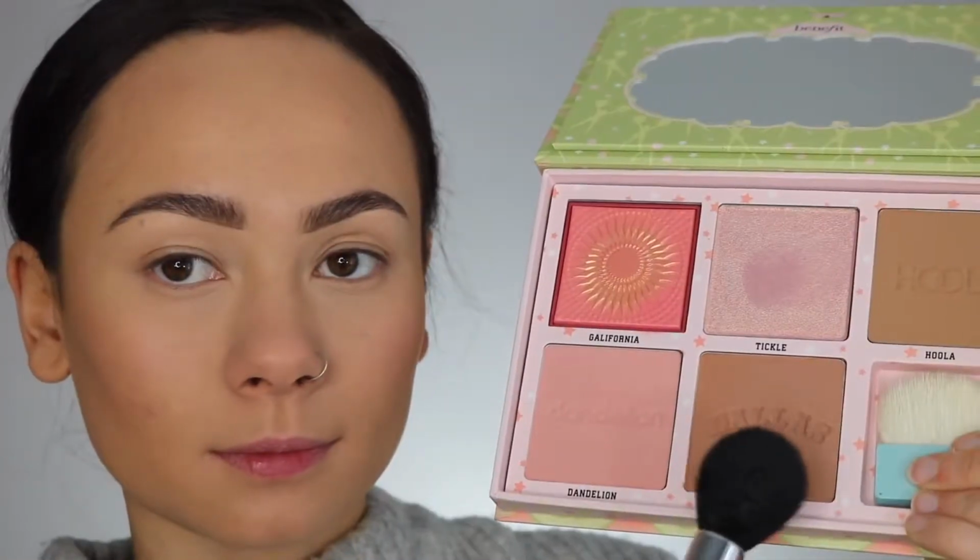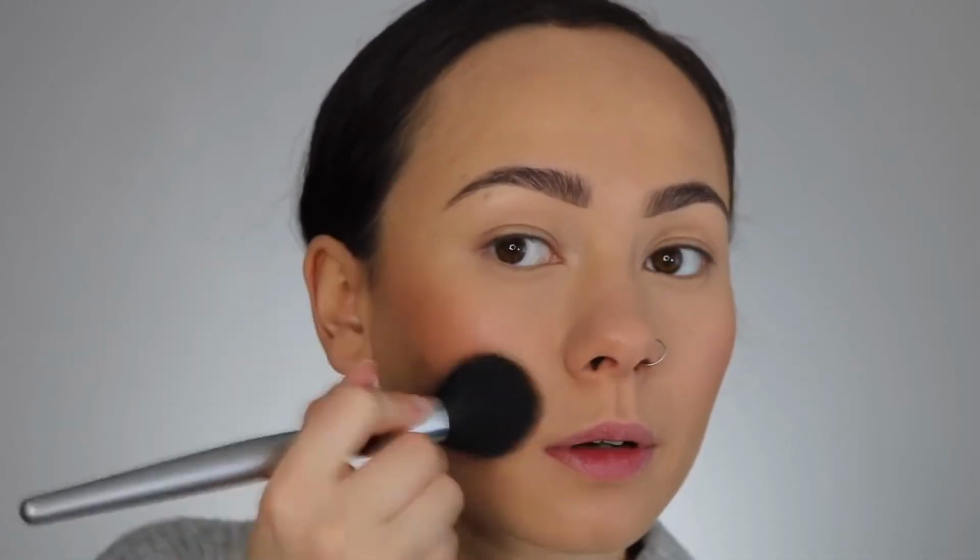So on this cheek, I started off with Dallas. Now, I had actually never used Dallas before. When I saw it, I thought it was a bronzer, to be honest. Now, you can use this as kind of a bronzer blush, because it is a little bit more pinky, which if you put that all over your face, in my opinion, isn't that flattering as a bronzer.